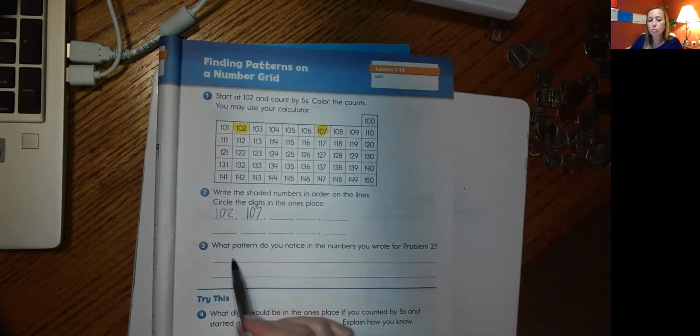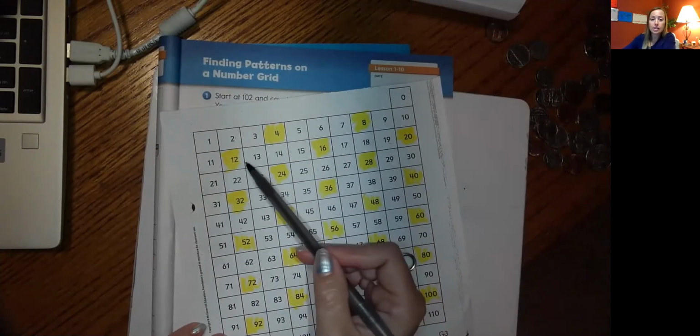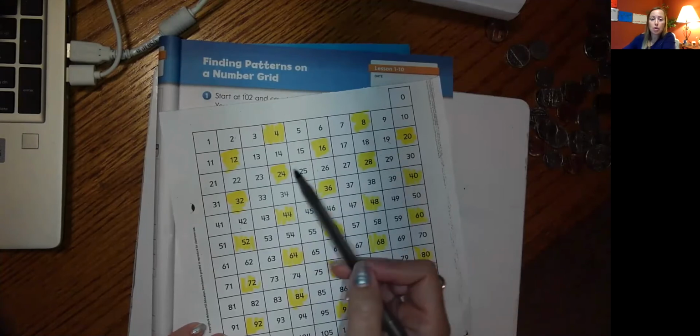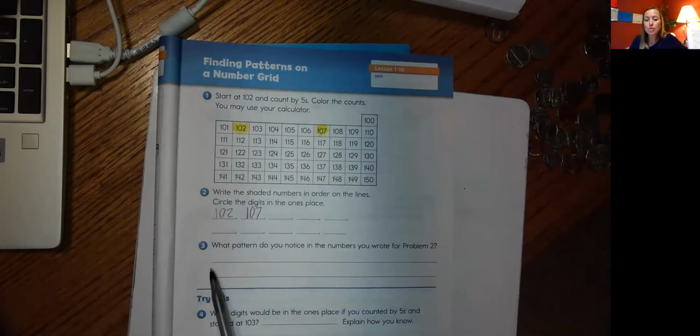Then it asks you, what pattern do you notice in the numbers you wrote for problem 2? So just like when we were doing this page right here, and we started noticing that pattern, 4, 8, 2, 6, 0, 4, 8, 2, 6, 0. See if you can find the pattern that repeats. And I just want you to write down what that pattern is.